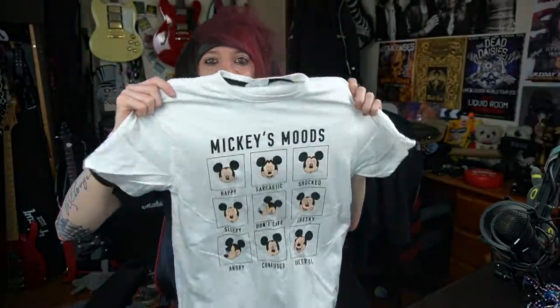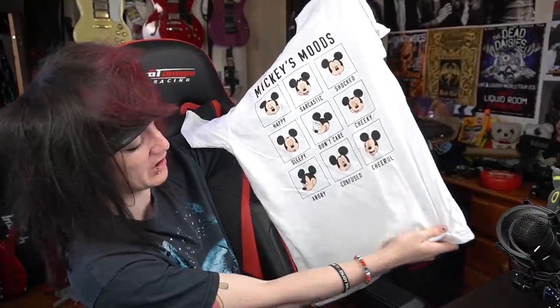All right. So this is a Mickey Mouse t-shirt. I think I got this in Primark a long time ago, and by a long time ago, I mean June last year. I bought this with some pajama bottoms. I don't know why I didn't wear the t-shirt, to be honest. Gonna put this one up for a fiver.